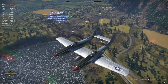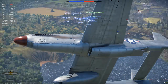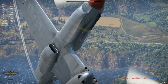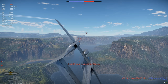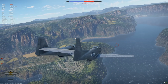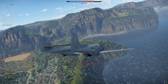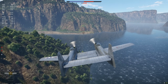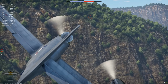Is that a friendly aircraft? It is not a friendly aircraft. He is not tracking me either. It looks pretty heavily damaged. It's going to be a Yak. He's heading back to base, though. Oh, man. He looks really messed up. We will pay him a visit, though. It looks like a Spitfire? I don't know. Yeah, it's a damaged Spit here.